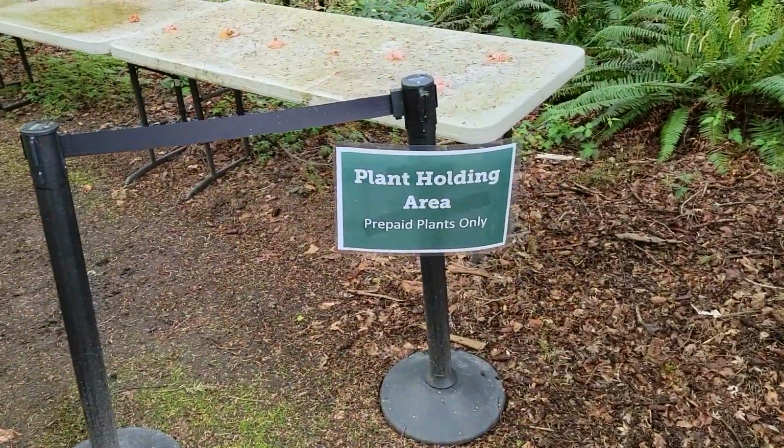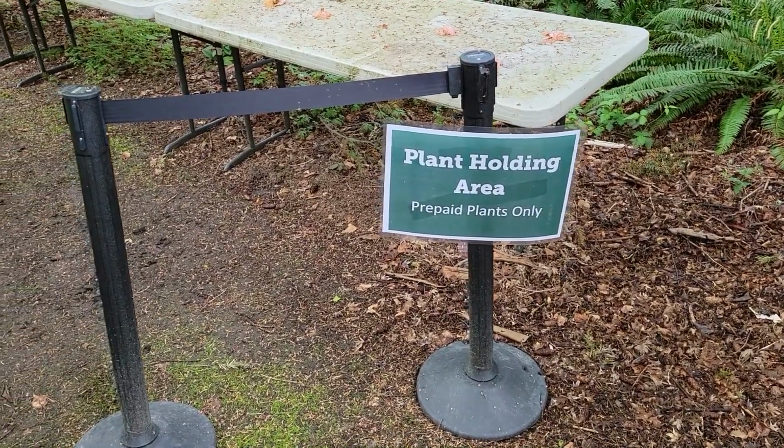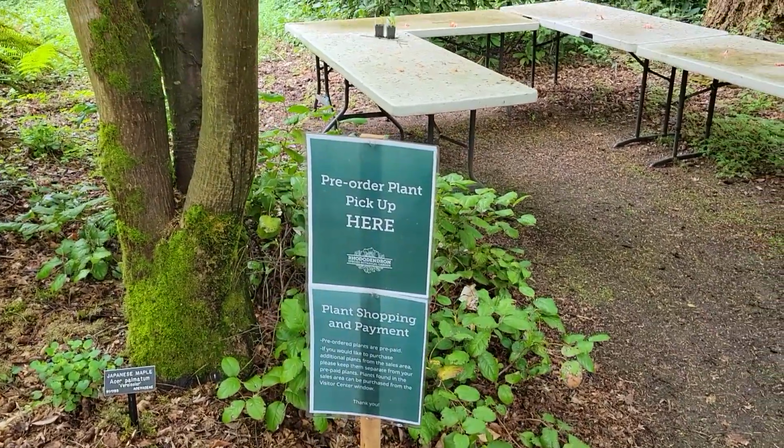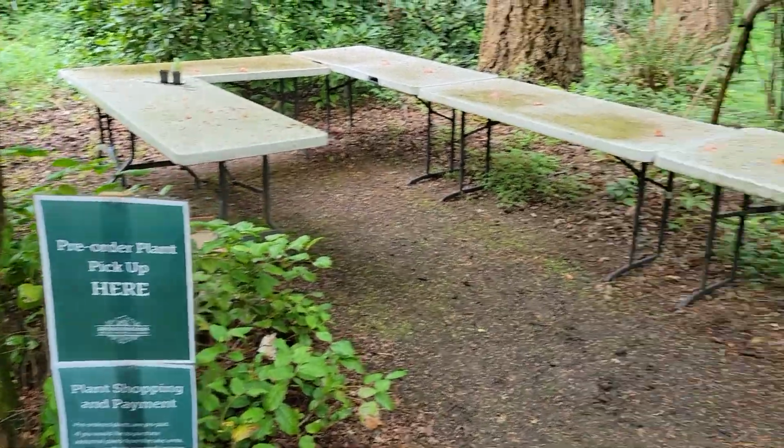But the plants are really great, and it's a really beautiful place to visit. It was only $8 for an adult to get in. I'm sure it's a lot less for children. I suppose when it's not so late in the day, they have a plant holding area if you prepay for your plants, where they keep them over here for you. But you have to pre-order them and then pick them up here.